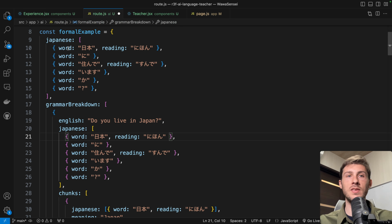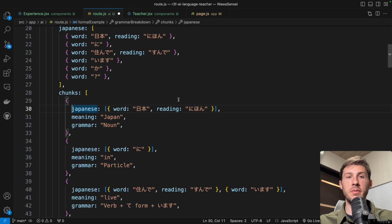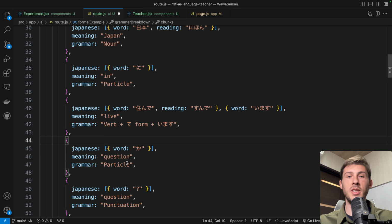It's always the same format for Japanese. It's an array of words. And then we have the different chunks. So for example, we have the Japanese here, Nihon, which means Japan, and the grammar, it is a noun. Then we have ni, which means in, and it's a particle. Then you have sundeimasu, which means to live, and you have the explanation of why. And you have ka, to mean it's a question.